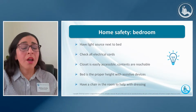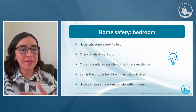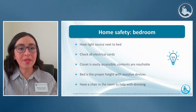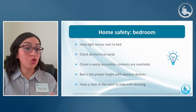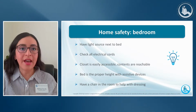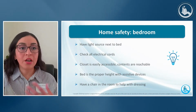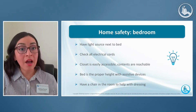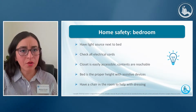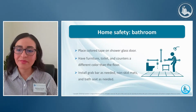Another thing that might be very helpful, especially for those older adults who may have some mobility issues, to keep them safe from falling, is to have a chair in the room that they can use when they are dressing or undressing. It is important to consider that they may have low energy. Dressing, undressing without being sat down can be challenging. So making sure that we have something for them so that they feel safe and comfortable, and that we're preventing a fall. Next slide, please.